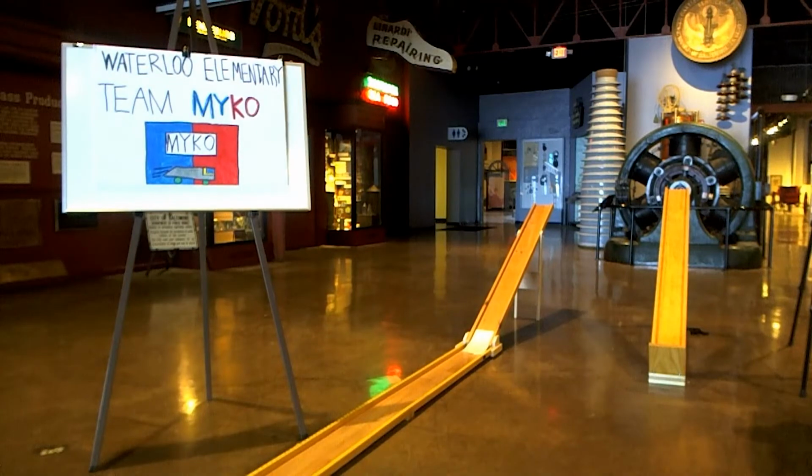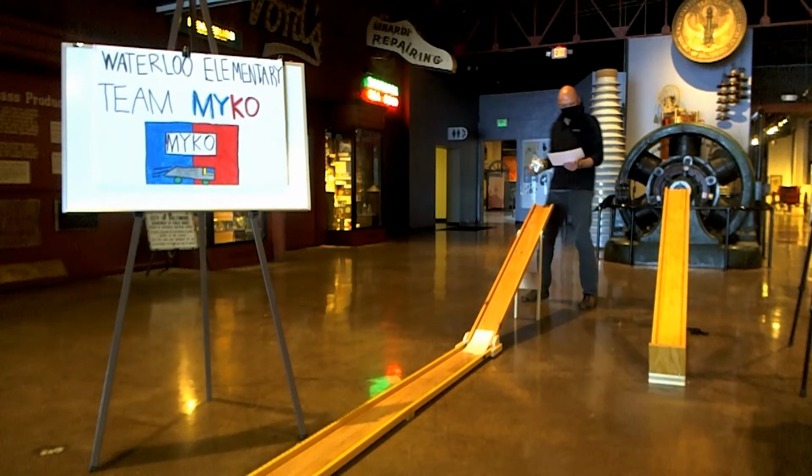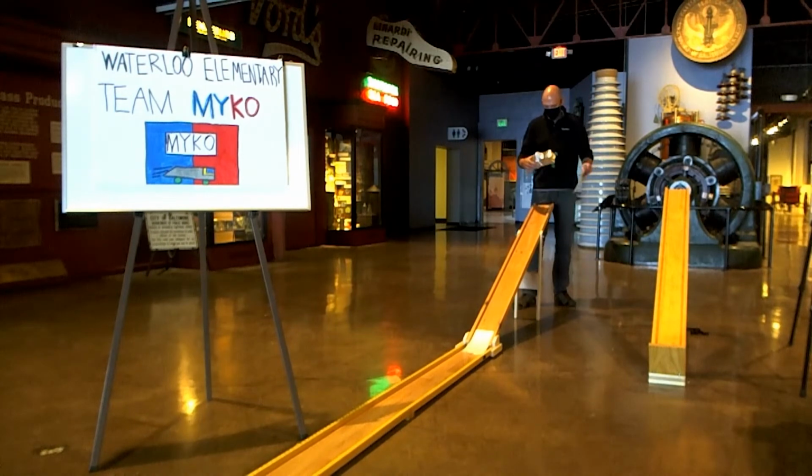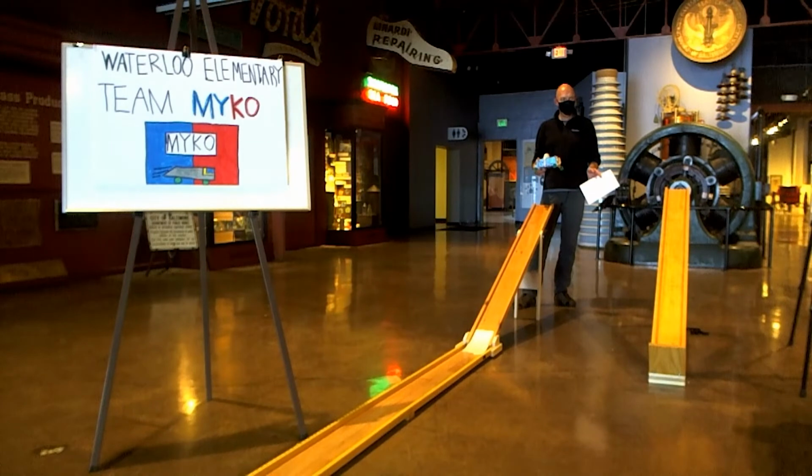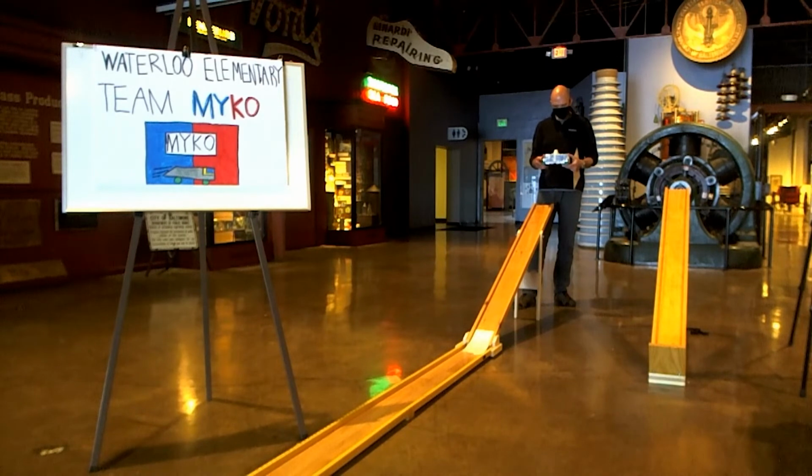Oh, what do we got here? Well, Mr. Phil, we have here team number 10, also from Waterloo. Their team name is the Myco Express. Cool. I wonder if Myco is like initials for the engineers that worked on this. Not only that, can you tell what it's made out of? Silvery tape.